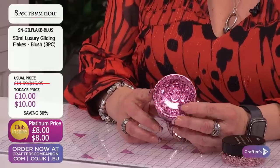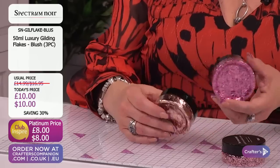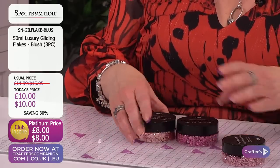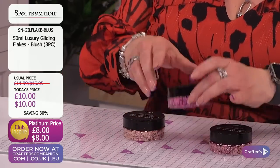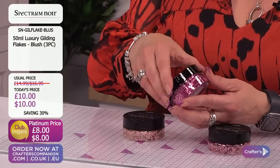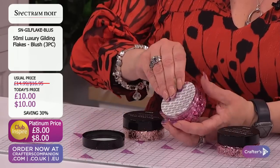Rose gold, absolutely stunning. Again, just absolutely beautiful. Because do you know what? They've done me up like a kipper again. I got the wrong lids on the wrong ones. They've got the wrong ones on again. I'm looking at it thinking, that is pretty pink. Not rose gold. However, it doesn't matter. Yours will be right when you get it home. And I'll just lift it off so you can see what I mean by pretty pink.